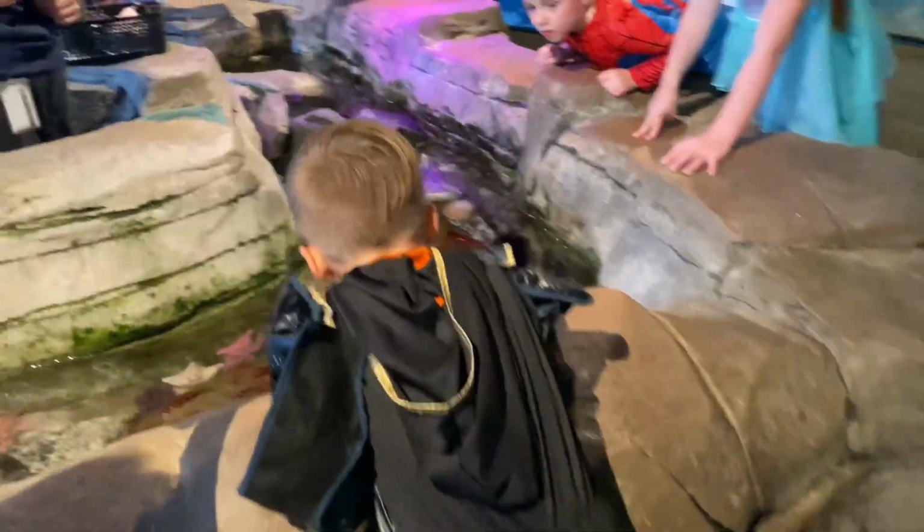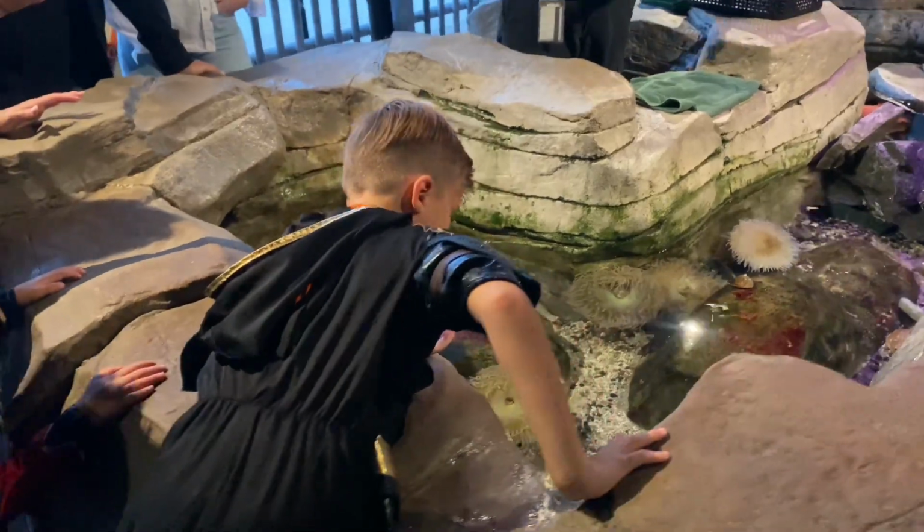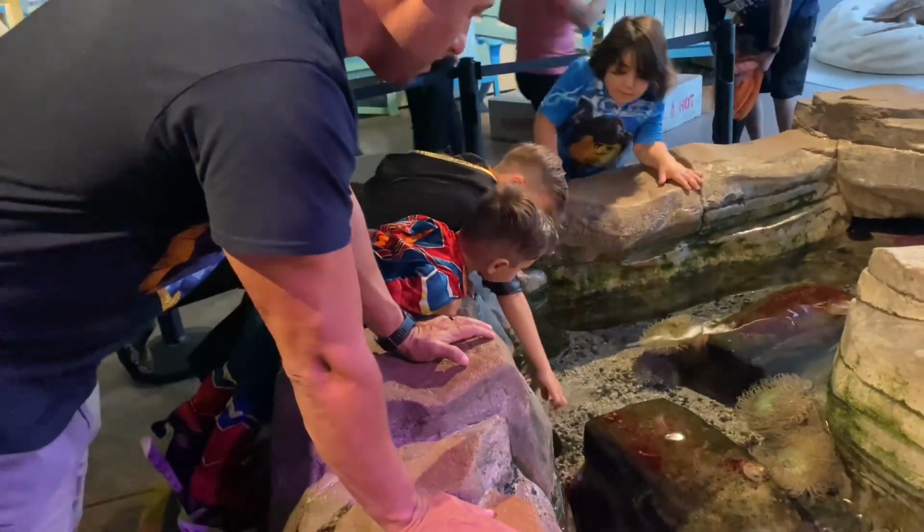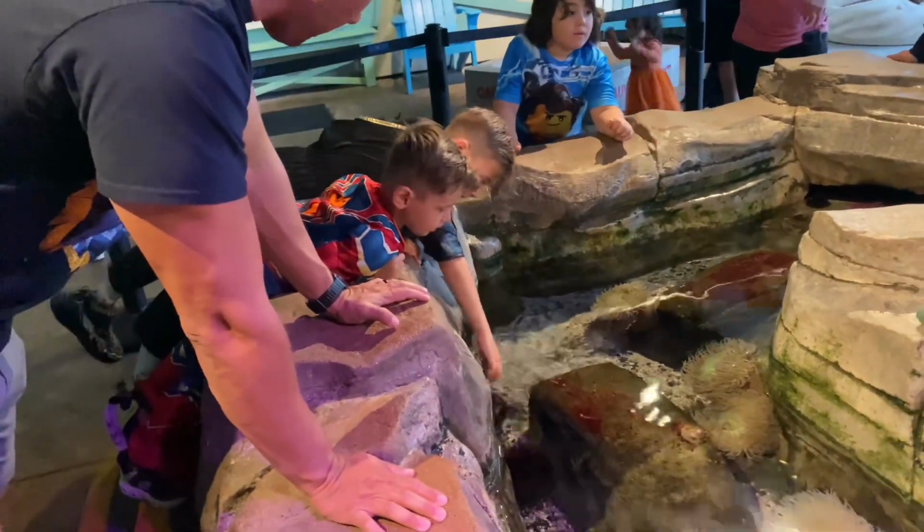Make sure we wash our hands. Once we are done washing our hands, you can use two fingers. Two fingers. Help Austin, help Austin. Abalone sea snail. Sea snail.